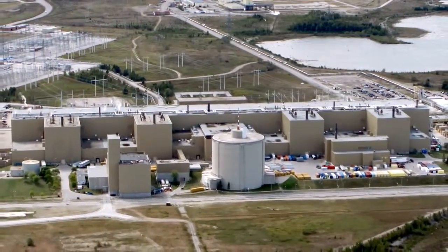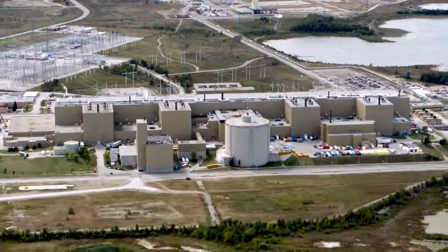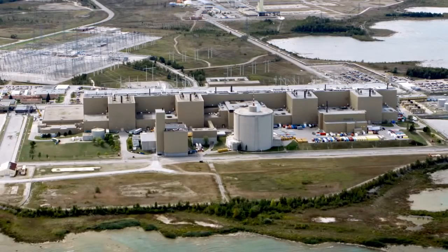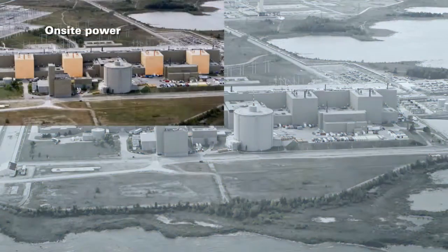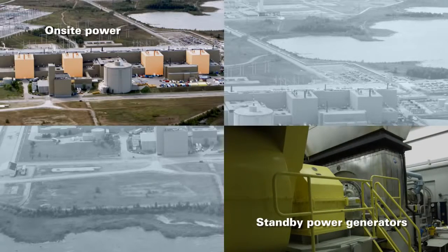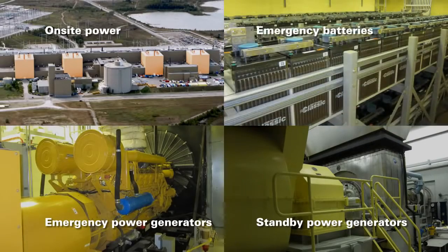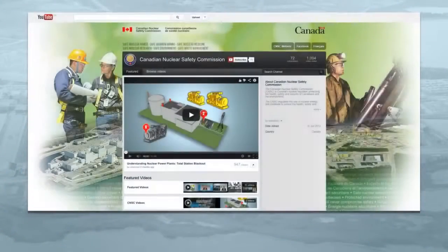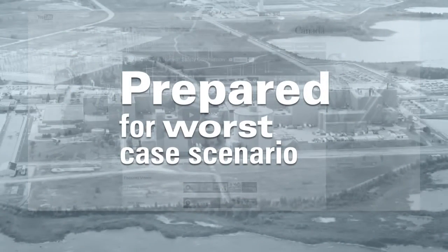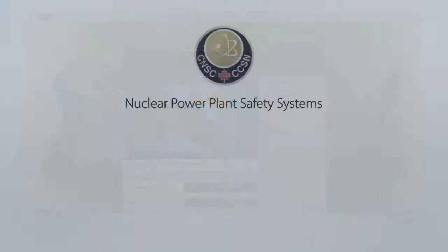Nuclear power plants in Canada are equipped with multiple sources of backup power if they get disconnected from the grid. Sources of backup power include on-site power, that is, the power produced by the plant itself. In addition, at least 2 or 3 standby power generators, 2 or 3 emergency power generators, and emergency batteries are available. You can learn more by watching our video that describes what would happen in the very unlikely event of a total station blackout. This video is available on YouTube.